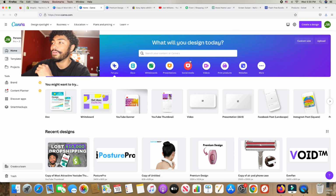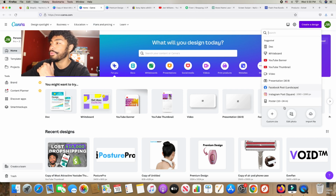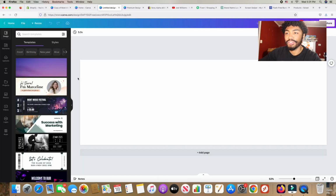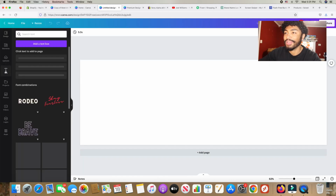So when you get on Canva, the first thing that you guys want to do is go to create a design. And then you want to create a 2400 by 800 design. This is going to match up with most Shopify stores. This way the dimensions will actually match up with your store. So the first thing that you guys want to do is go over to text and then add a heading.